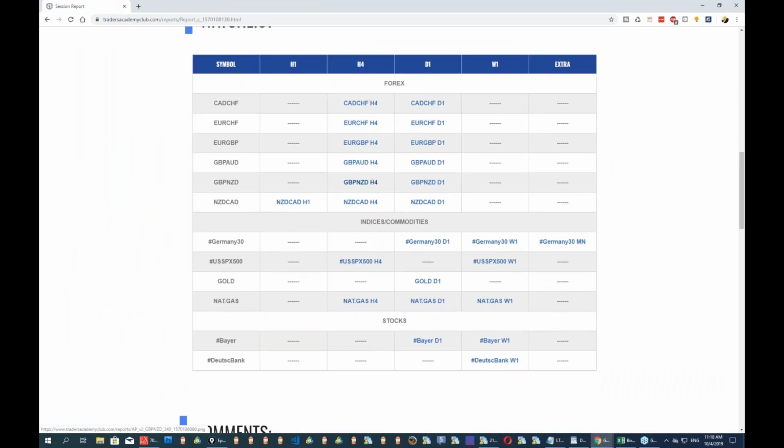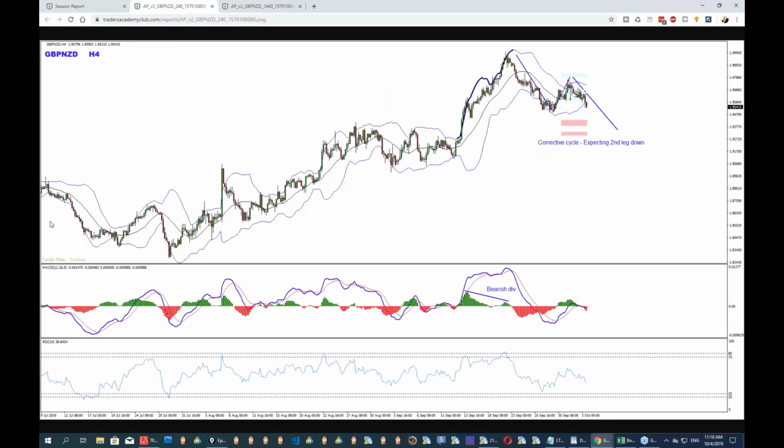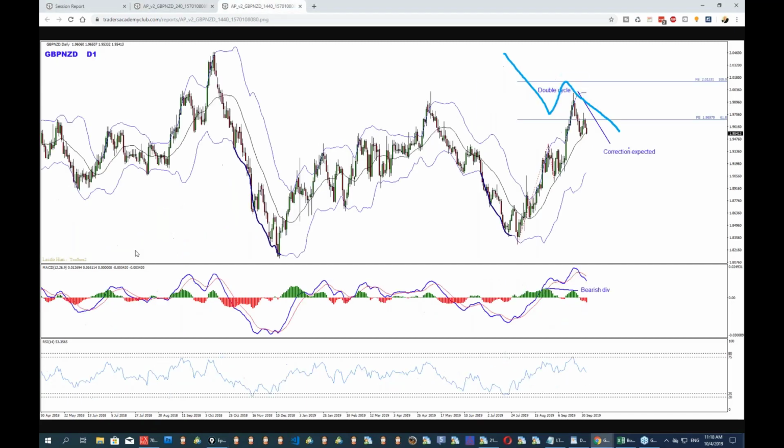Then we have pound Kiwi, where he is also expecting this to happen. And I'm going to tell you the difference between me and him, why we are looking for something different. Now, here we can be looking at this one as a triple or a double. Bottom line is it formed divergence and pullbacks are expected. Now notice how we already have hidden divergence which ticked up for the first time. That means the bullish pressure is very strong.